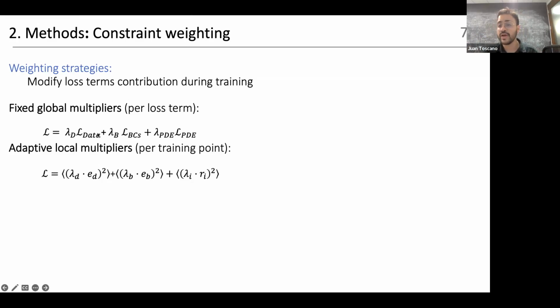And well, why do we want to do that? We can do it for two reasons. Maybe we want to balance the loss terms. We want all of them to be minimized at the same time. Or maybe we want to prioritize some kind of sub-regions. For example, maybe we want to learn the boundaries or the initial conditions first.